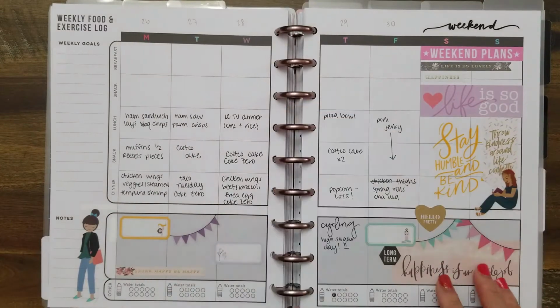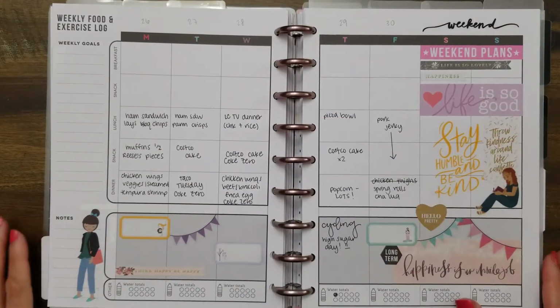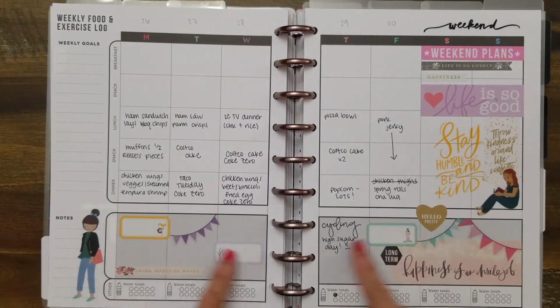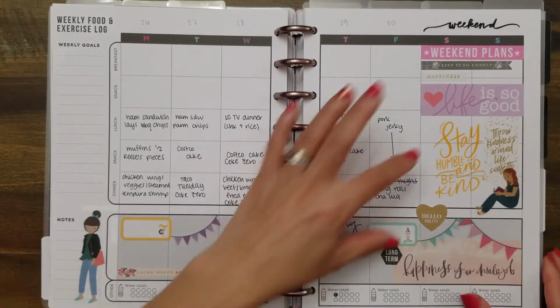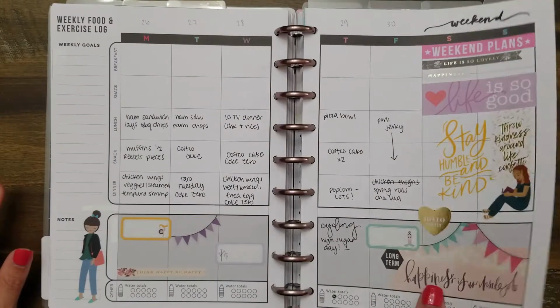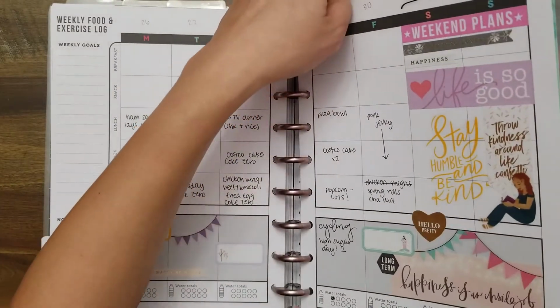I didn't fill this out for May 1st and 2nd. I have a different setup for that. And again, I was aiming to try to get back into exercising, but that did not happen. So these are totally blank. And then I just tracked my food. All right, so that is wellness. All right, let's keep going.